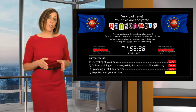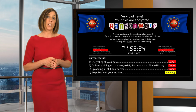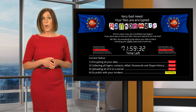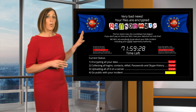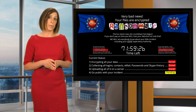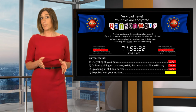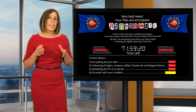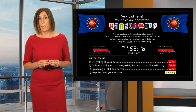The data protection officer is also under pressure, as any breach has to be reported to the relevant supervisory authority within 72 hours. Remember, the team doesn't know which files the malware has encrypted. Should they inform all who might be affected by a personal data breach? It is an almost impossible task, and there's a real risk of reputational damage.